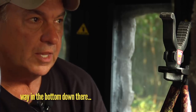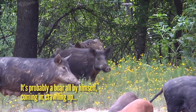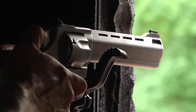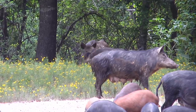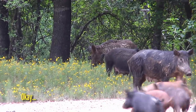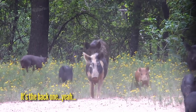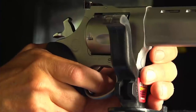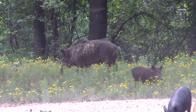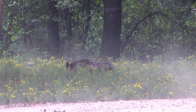Look down, way in the bottom down there. That looks like it's a boar. It's probably a boar all by himself coming in, following up. Okay. All right, see him going up in there. He's like sniffing that other one's butt. The back one, yeah. Got him.